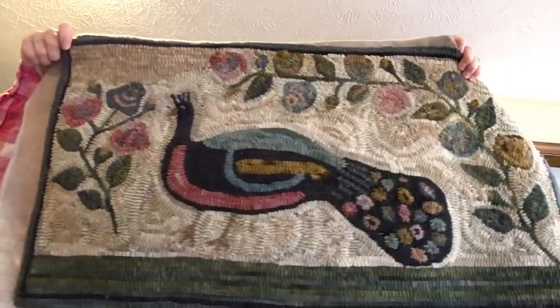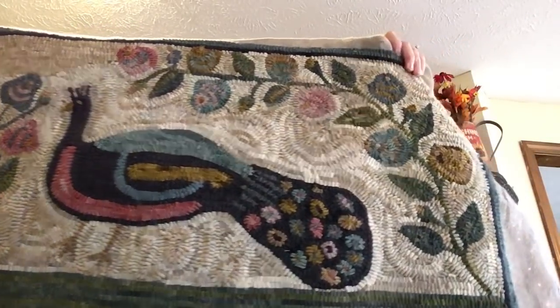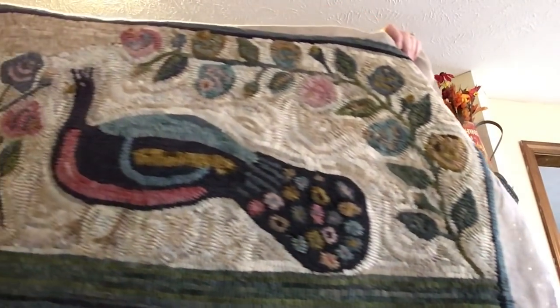I'm going to hold it up and go across like this so you can get a better feel for it. I love this rug. I love how it turned out. Super happy with it, as I always am with my primitive heirloom rugs. It wasn't easy, but it went smoothly. Let's put it that way.